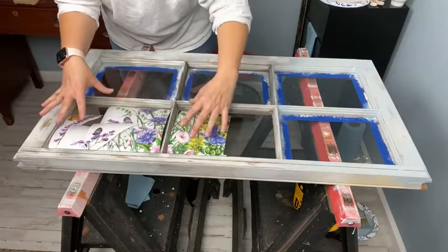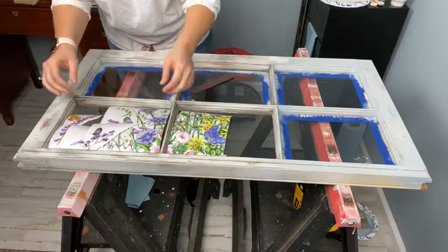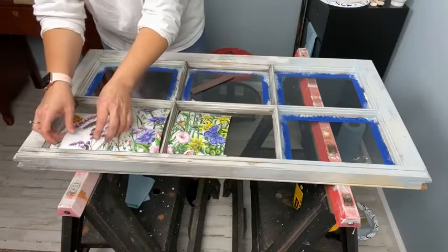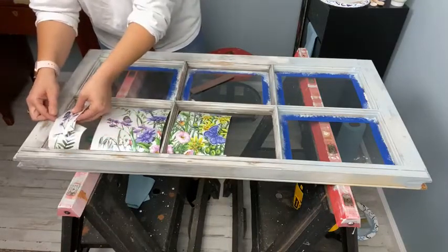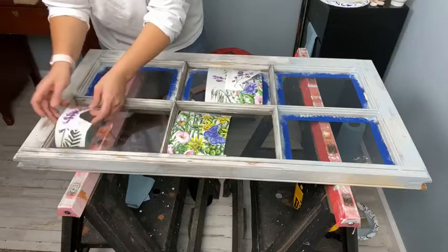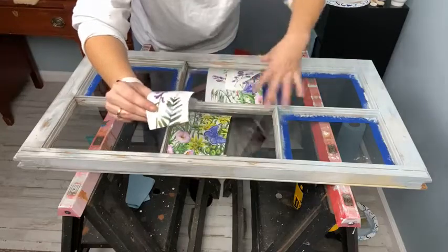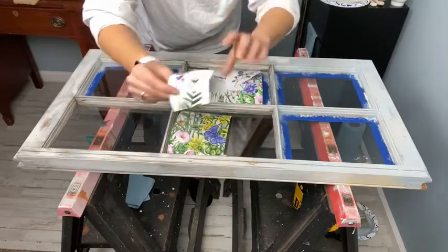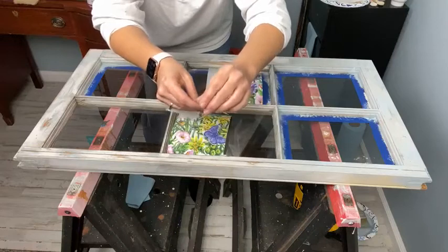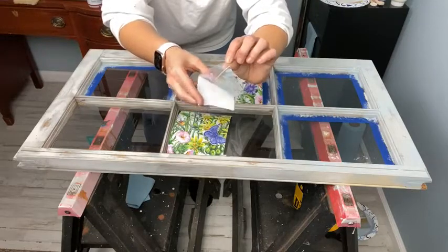So that's why I want to kind of go across here and do all of these sections, because we're also going to be layering some transfers. So when you layer transfers, you want to put on your bottom section first, or what's in the background first. So let's go ahead and lay this piece right here first. This is just a small piece that I cut out. It was an extra flower. You have one major design in this transfer, as well as a lot of little flowers, butterflies, bees, and stuff like that.